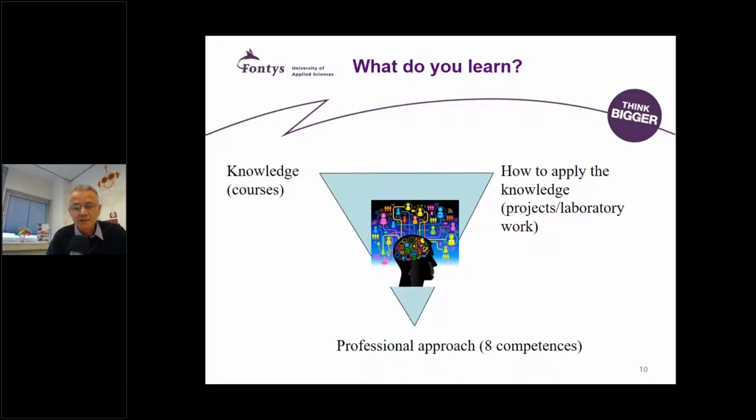And with each bachelor program in our university, the professional approach is linked to certain competencies, and related to your study field, certain competencies need to be extended more or less. For example, in a study field like electronic engineering, you understand that competencies like analyzing, designing, and realizing are very important competencies. Next to that, there are other competencies like managing, advising, research, and being a professional. So after all, after graduation, you will be prepared for being a junior electronic engineer wherever you want to work.